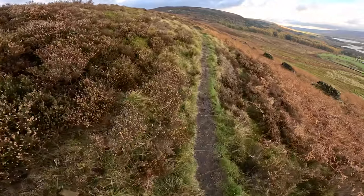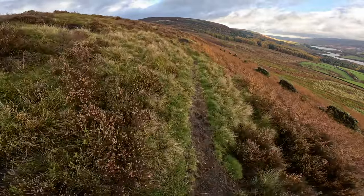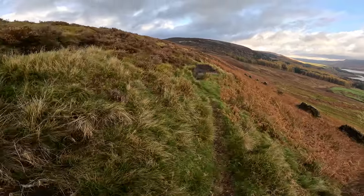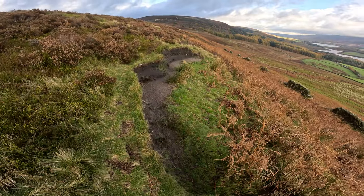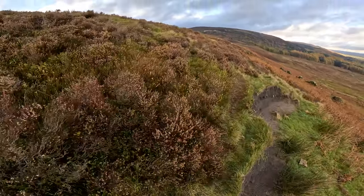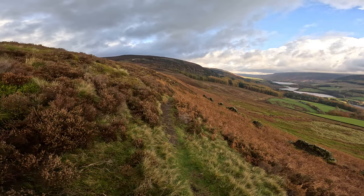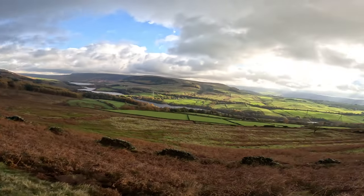Watch my foot in here a bit, really close to the edge. And it won't take much to see here where it's slipped a bit, look. So we'll just go around this edge very carefully. Don't really want to have to call the mountain rescue out. And we'll just keep on following around to the edge of this clough.